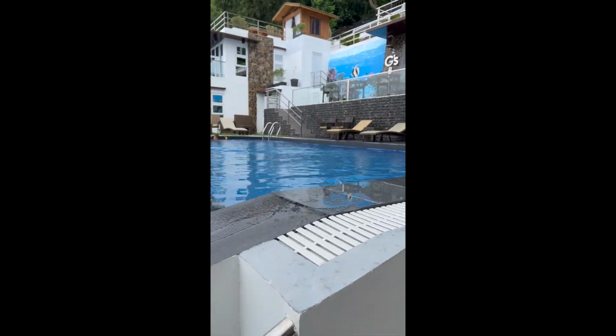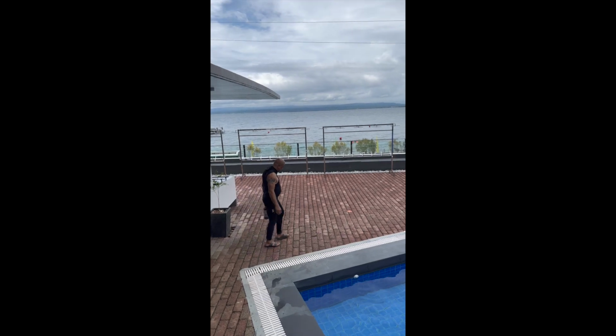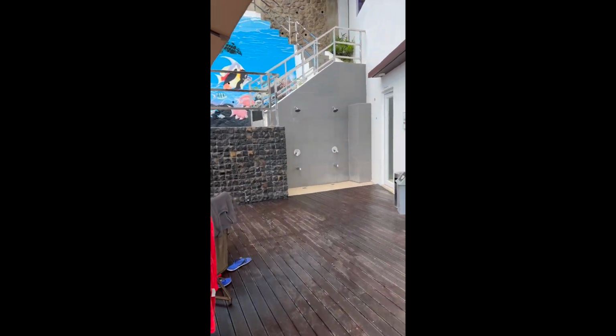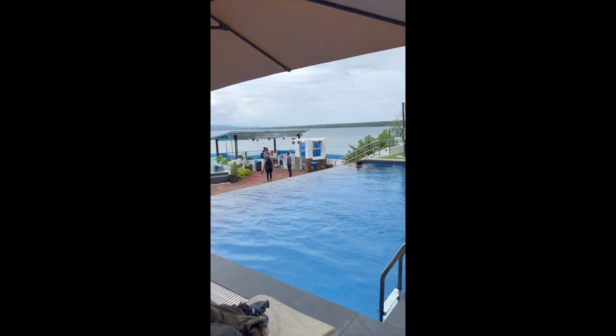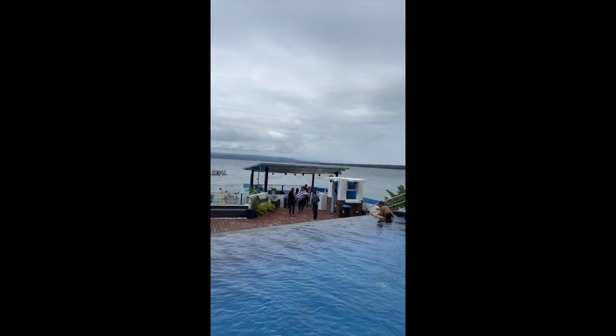So this is the freshwater pool. The other pool is saltwater. And they got showers here, warm water. So we're gonna go check it out. Man, it's a great day. It is Thursday, it rained on us, but it is a great day.